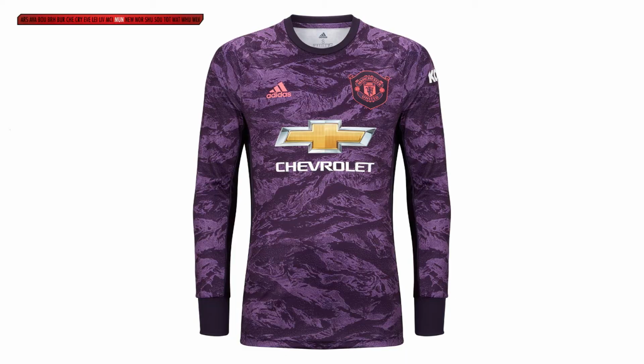But you know, I don't really like the pink on it, if I'm being honest. It does look more pink though. Is it supposed to be purple? It looks very purple, pink. Like the logo at least. The badge logo's pink, I think, and the cup printing on the shirt, that's pink on the goalkeeper shirt.